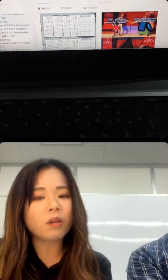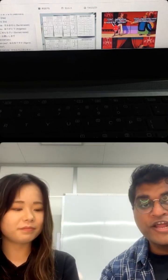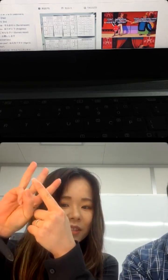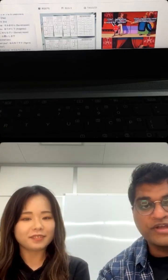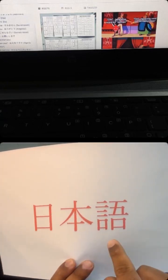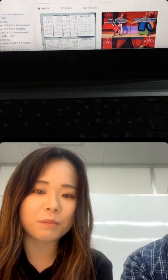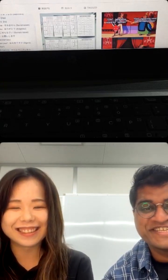Next is Japanese, or Nihongo. Nihongo is written with 3 kanji. It's a mixture of 3 kanji. So everyone says kanji is very difficult.